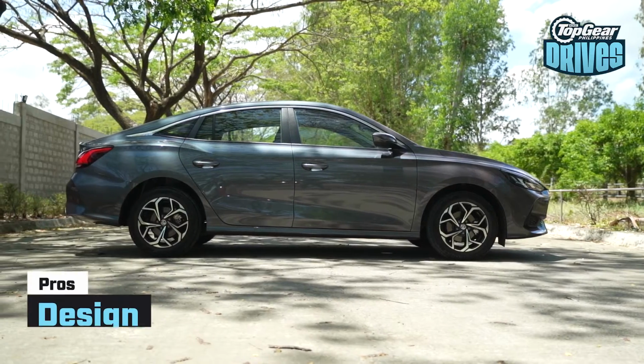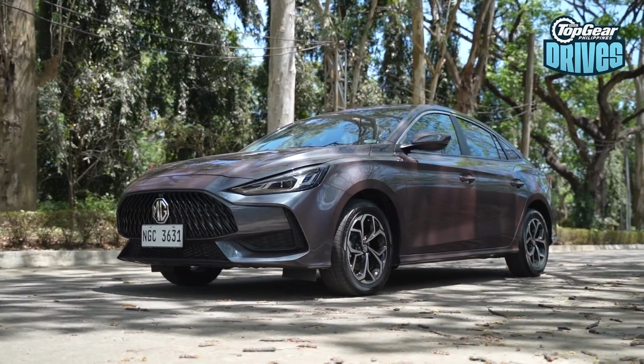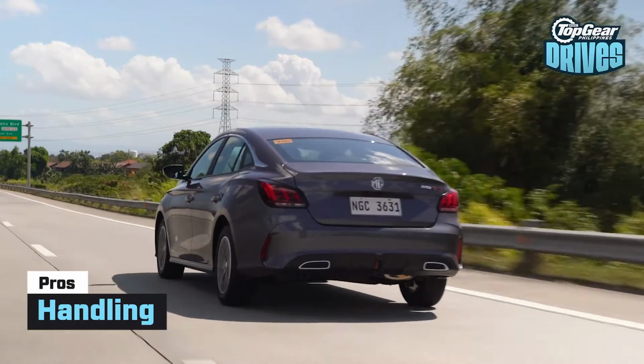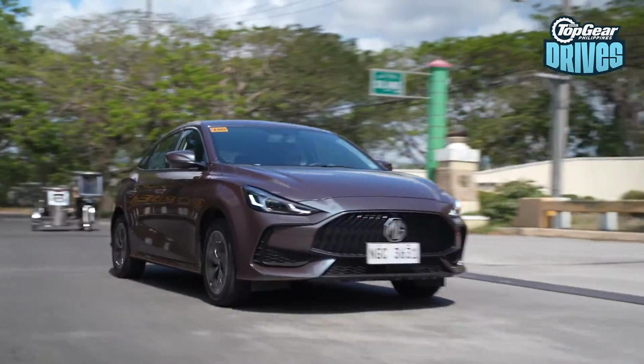First, the design. This is, by most measures, at least by me, a good-looking car. This is one that's bound to appeal to a wide variety of ages and tastes. Next, the handling. Unlike other compact sedans that have sway and lots of body roll, this stays true to its name and manages to stay planted and close to the ground through turns and lane changes.